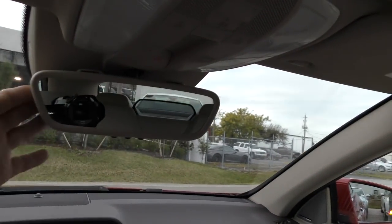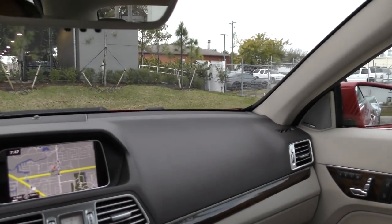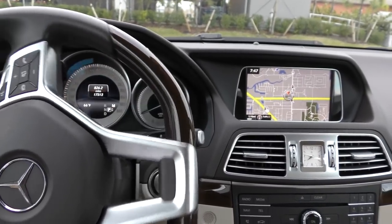Up top, you've got a self-dimming mirror, HomeLink garage door opener, all your light controls. And what can I say? It's just a really comfy, lovely place to be. I also like the way the steering wheel's flat on the bottom to get in and out easier. Nice feature with the titanium.